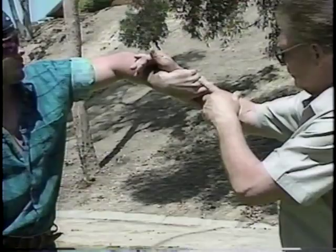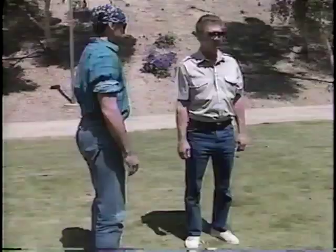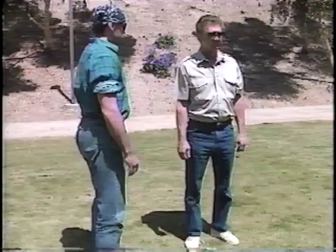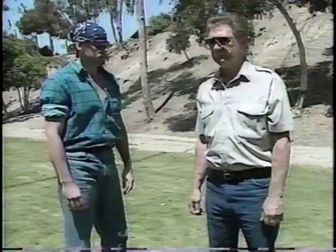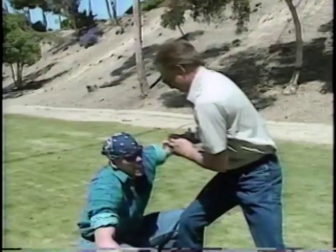Now hold his hand so he can't escape, and you're in a situation to torque down on his wrist and break the bones. Very, very painful. It's a very quick movement, circular movement. Come down hard, using both hands to support his wrist to yours, and inflict the pain, escape. The pain is unbearable.